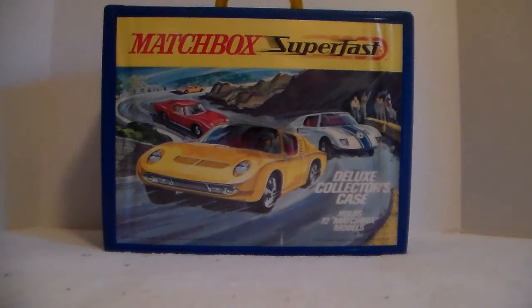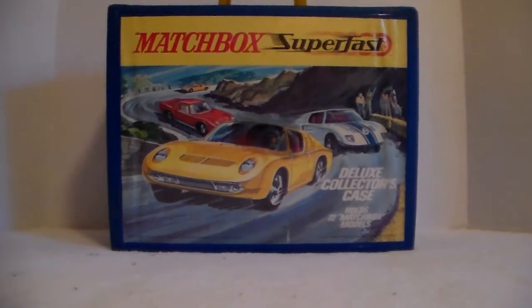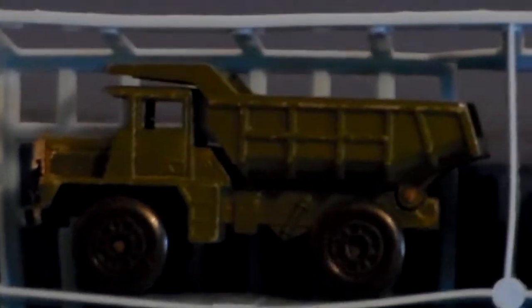Now, warning, I will be doing this free-handed so I can show you all the cars. So hang on, let's get the cars out. Alright, I'm going to try to hold as steady as I can. And with bad hands, it's hard to do. Now I got a dump truck. Most of this tray here is military. Got a dump truck. It's got some problems with it, but it's pretty cool looking, and I couldn't pass it up.